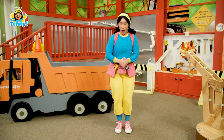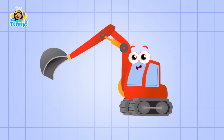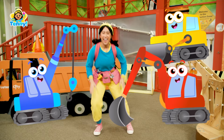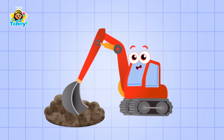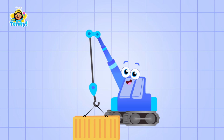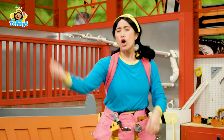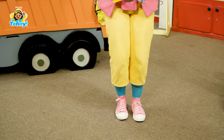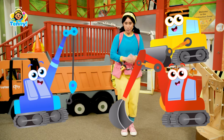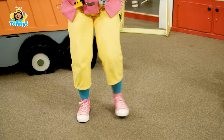We are the super duper giant truck team. Excavator. Bulldozer. Crane. Let's go. We are the trucks that move heavy stuff, hard and tough work up to us. Excavator. I will dig, dig, dig. Bulldozer. I push everything away. Crane. Lift up high, high, high. The super duper giant truck team.